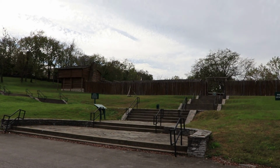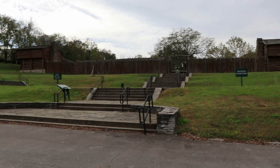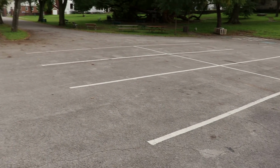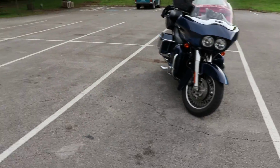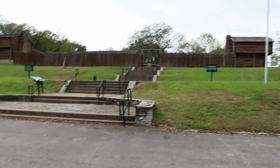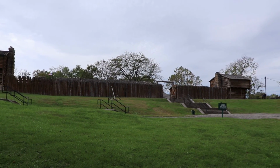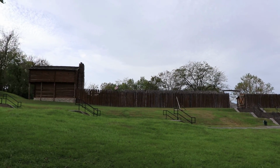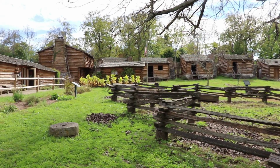So up there is a replica of Fort Harrod. And from my understanding, Fort Harrod was actually right here where they built the parking lot. So this is where all the history actually happened, right where I'm standing, not up there. That is a good representation of what old pioneer forts look like out here, made almost completely from wood. Actually, it looks like this is a really well done replica. It has a lot of different cabins.